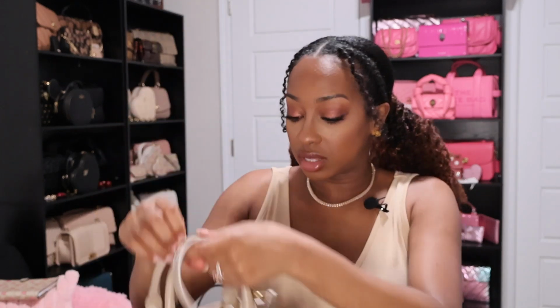The color is such a beautiful nude. I love nude neutrals. I also love that you can just tuck in these extra straps if you wanted to. I think I'm gonna wear it holding it like this, but I'll also use the straps. Oh my gosh. Wow. And they have a bigger one. I think the bigger one is only 160, if that, y'all.